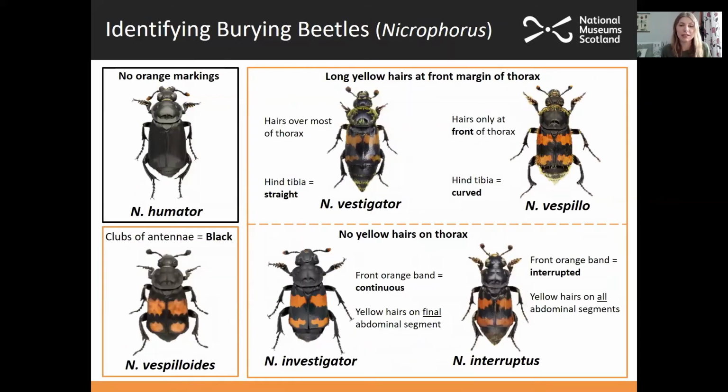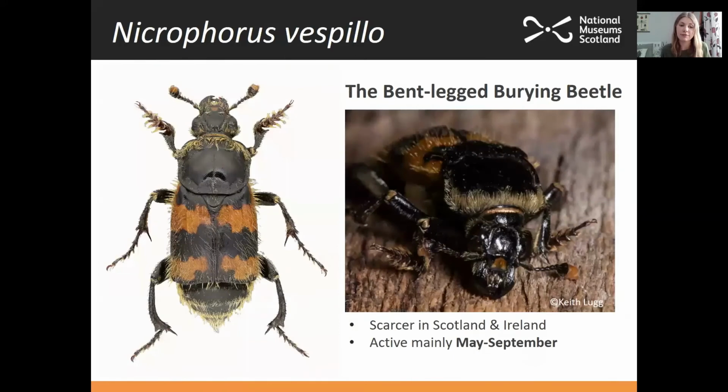Then we've got 4 left. We tend to group Vestigator and Vespillo together. They have golden hairs present on their pronotum. So if you look at those, you will notice lots of lovely golden hairs there. But the key difference to split these two is the shape of the hind legs. So Vespillo has lovely curved hind tibia. So those hind legs, the back legs, are lovely and curved, and we've hence given it the common name, the bent-legged burying beetle. I like to think of it as kind of the cowboy of the carrion beetles. It's got that cowboy stance.